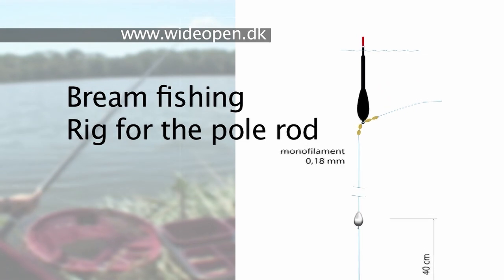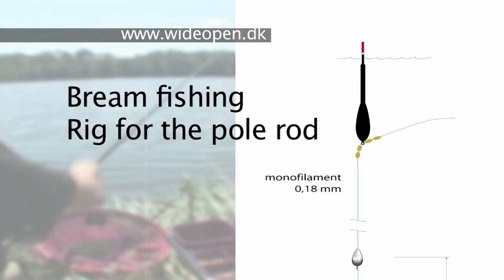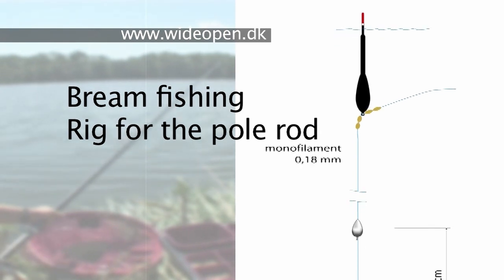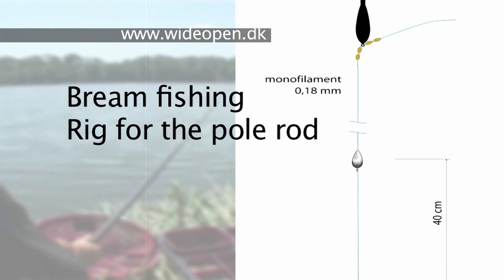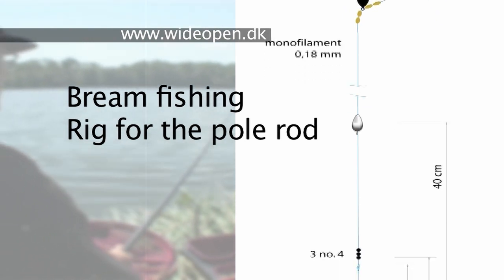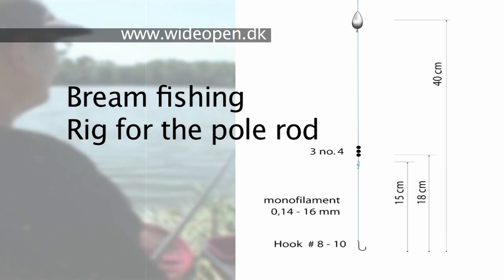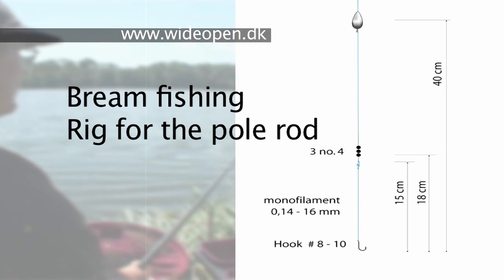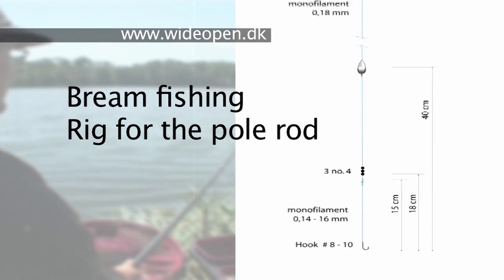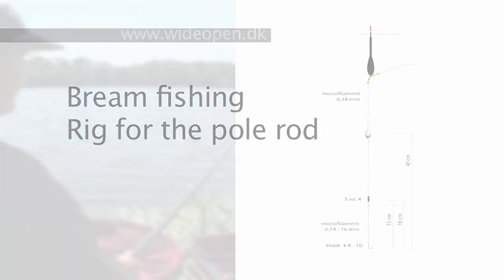The rig consists of one of his homemade floats, which carries up to 6 grams. 2 float stops are mounted, one on each side of the float. Approximately 40 centimetres above the hook, some lead is mounted. Almost all of the weight is placed here. 3 to 4 split shots have been used to fine-tune the float, and this weight is mounted just above the thin 15-centimetre long leader. The hook is a size 8 or 10.